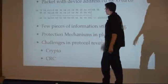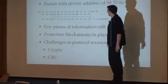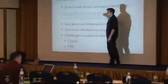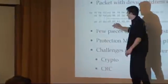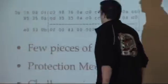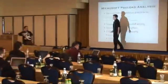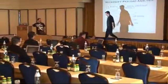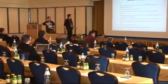And we had some challenges in protocol reversing because to find out how the CRC checksum algorithm works, the checksum is obviously built over the plain text. And since we are still unable to decrypt the first 4 bytes, we are still not able to build correct checksums. So what's our challenge?